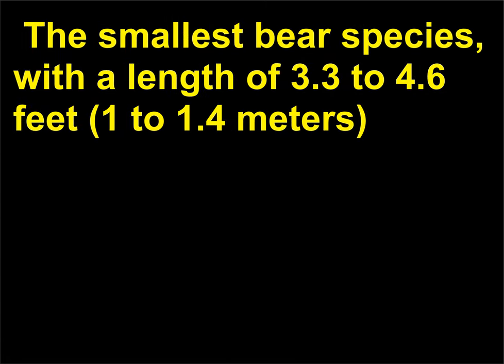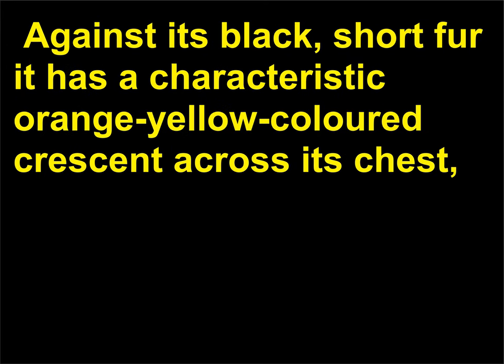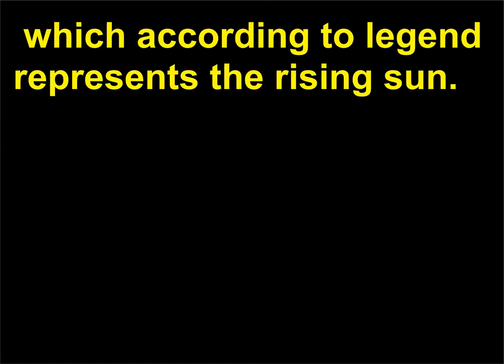The smallest bear species, with a length of 3.3 to 4.6 feet, 1 to 1.4 meters, and weighing 60 to 143 pounds, 27 to 65 kilograms, it has a strong, stocky body. Against its black, short fur, it has a characteristic orange-yellow colored crescent across its chest, which according to legend represents the rising sun.